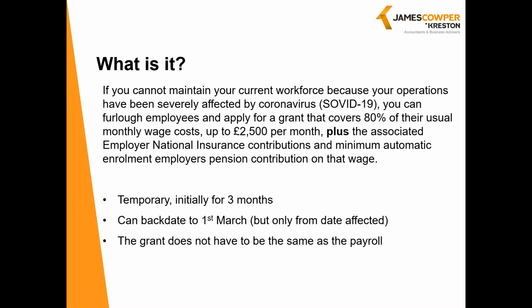A lot of people have been furloughing from around the 25th of March, and actually a whole heap more, probably the majority of people that we've seen coming through, have said, well, March is nearly over, I've not had a big impact, however, I'm going to furlough from April. The decision as to how to do it and when to do it is entirely down to the employer.